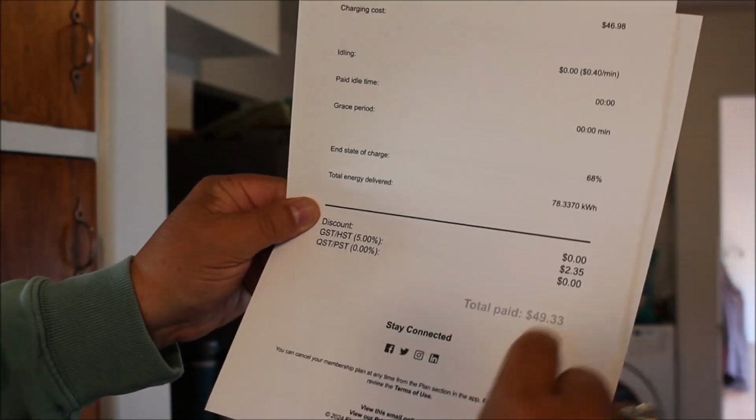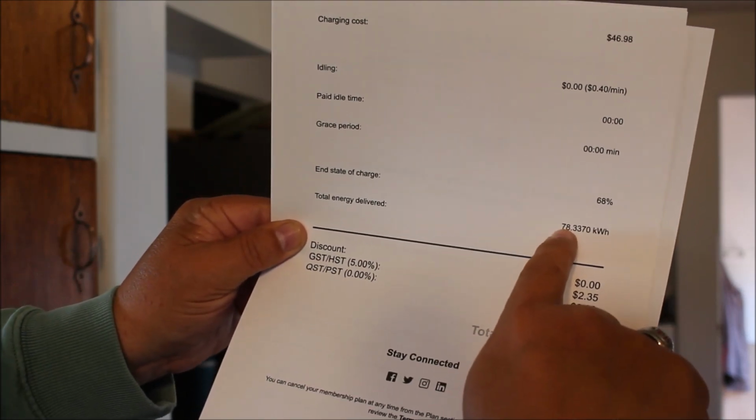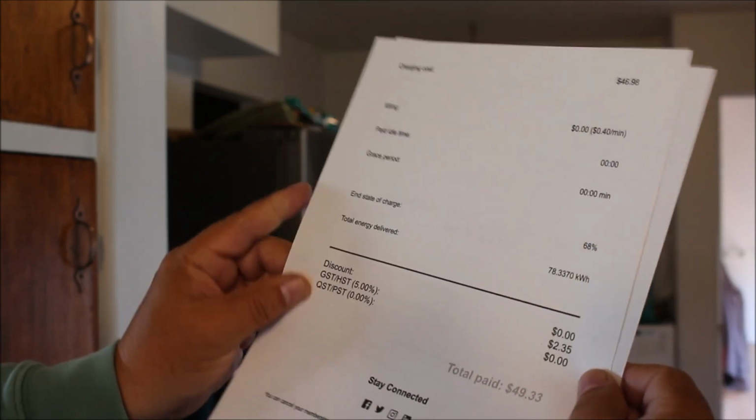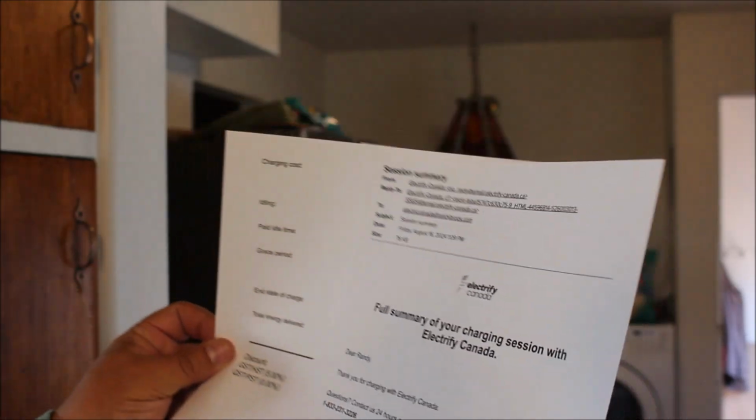But look, it came to 49 bucks. But I got 78 kilowatt hours. Okay? 78. In 32 minutes. So, I stuck around there a little longer than I normally would. And I know what you're thinking. Because a guy came up to me and he wanted to know how it worked. I was the only one there.